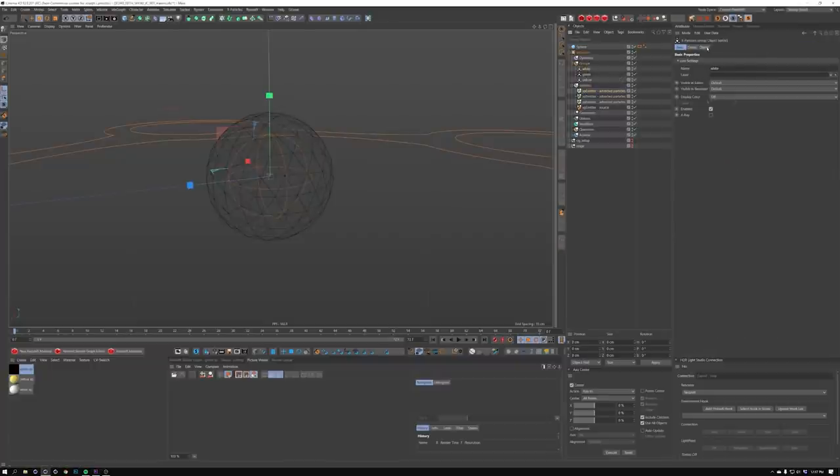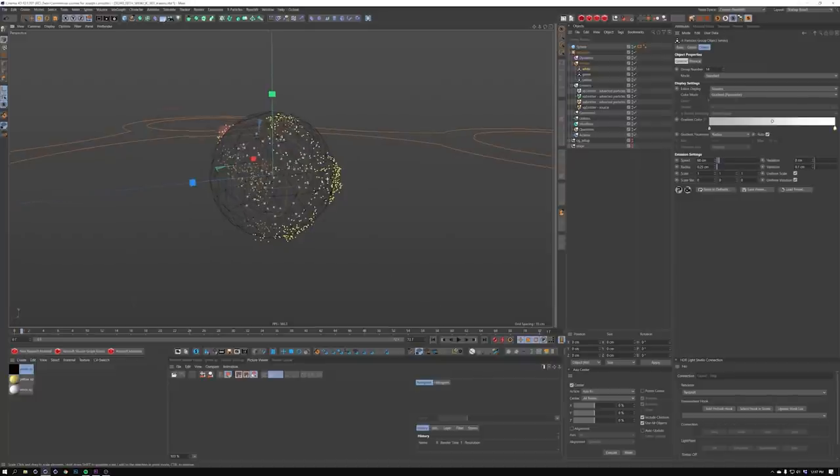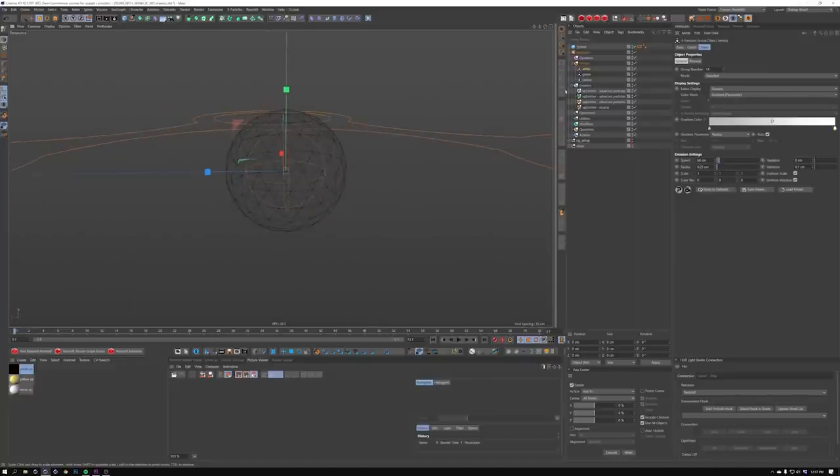Now I just want to change the color of these actual icons. Just give me one sec here. So that's definitely showing yellow now, which is great.